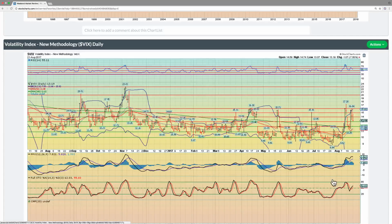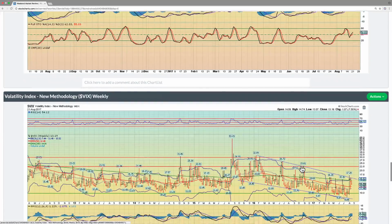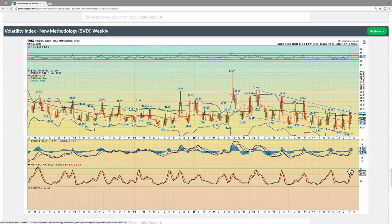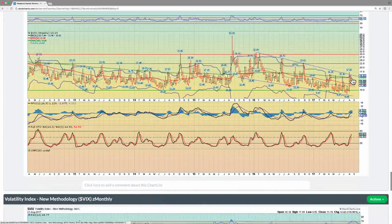The daily chart is too messy, so we're going to go a little further back for some perspective. We've got this bullish flag here that I pointed out before, and it looks like it's getting ready to break it to the upside. We broke above 50 on the weekly RSI, rather 60, and we dipped below that. Now we're headed towards potentially testing that 50 level from the upside. We believe that'll hold, and when it does, that's when the next big move to the downside in the market and upside on the VIX will be.